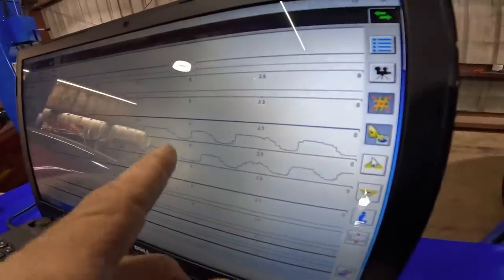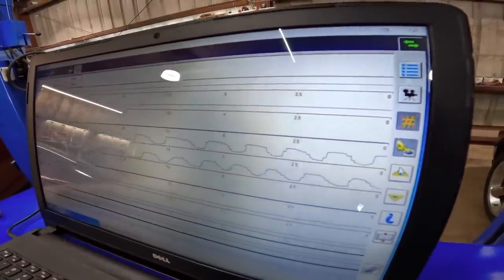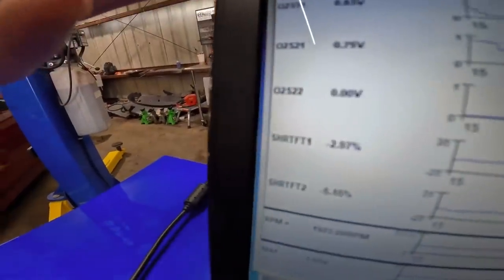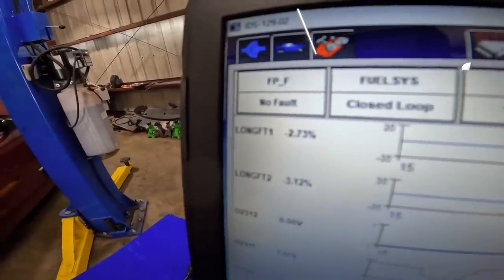Okay. We're watching our waves. Bank one is on top, bank two is on the bottom. Short terms look nice and tight. And then we're gonna wait for the long terms to come online. And then, here they come. This is gonna start to be our adjustment.